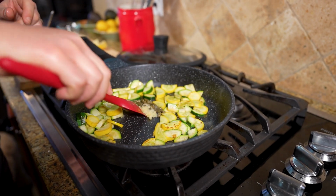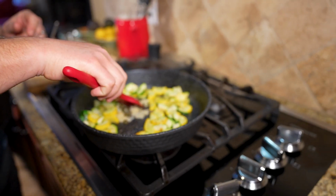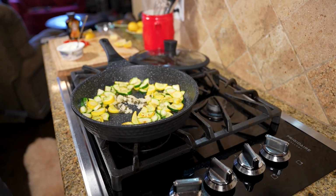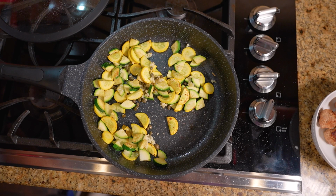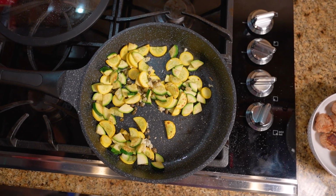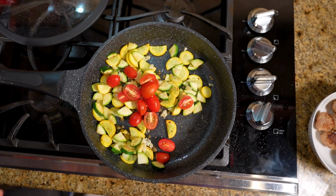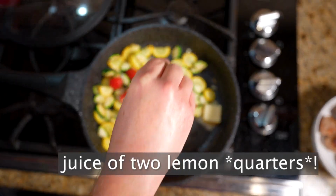and the capers. And we're just gonna cook those for like 30 seconds or a minute. Make sure that they release their flavors and their smells. And now we pretty much just add everything else. So we're gonna go ahead and add the tomatoes. We're gonna add the butter. Gonna put in the juice of 2 lemons.